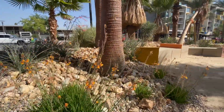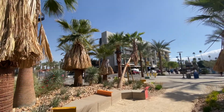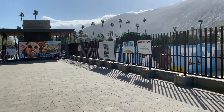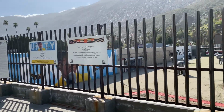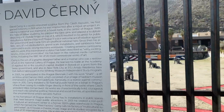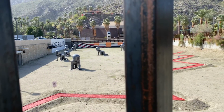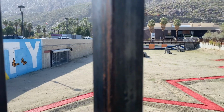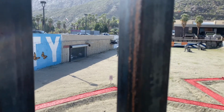From here, we're going to walk across from the museum and into the heart of downtown Palm Springs. In addition to the 5 sites that I'm sharing with you guys today, there's a lot of other really neat art installations if you want to check them out, like this one, the Palm Springs Babies by David Černý. A little bit disturbing. It's naked babies crawling around with serial numbers instead of faces. So my kids were a little freaked out, but it's definitely meant to encourage inquiry.